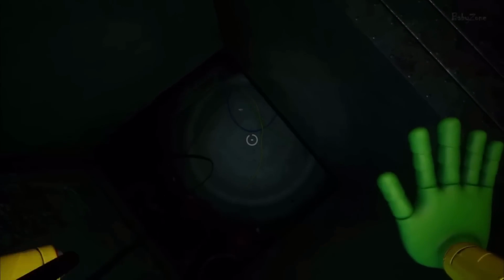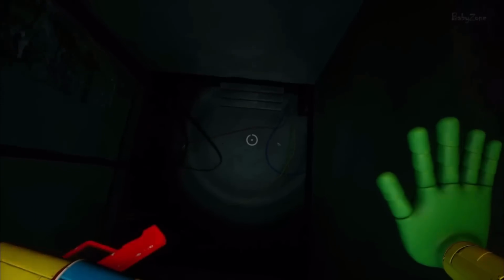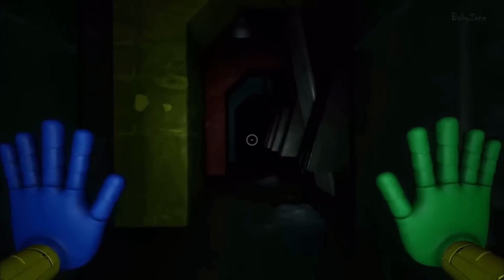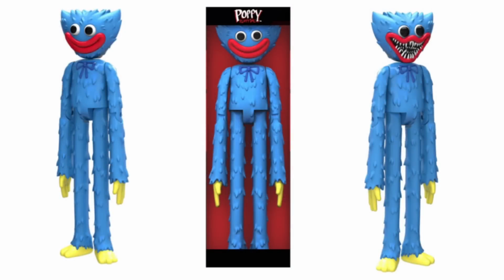But hey, guess what? It still doesn't end there for Poppy Playtime action figures, because we've got one more, which is undoubtedly the coolest of them all. Presenting the large 30cm Huggy Wuggy Deluxe action figure. This figure is just incredible, and it's everything that you could ask for. A bigger and better version of the Huggy Wuggy action figure.